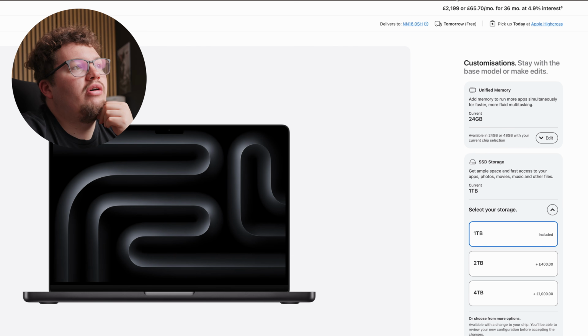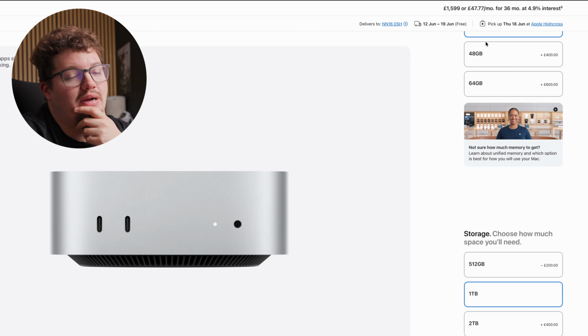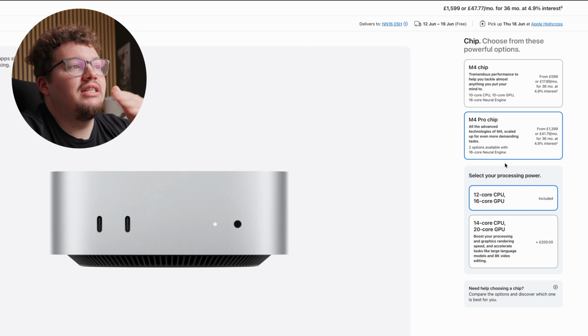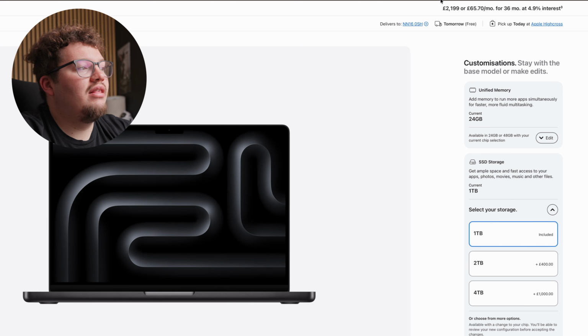And now the MacBook Pro is £2,200. So that's £700 difference. No, it's not, sorry, it's £600 difference. So it's an extra £600 to get the screen.